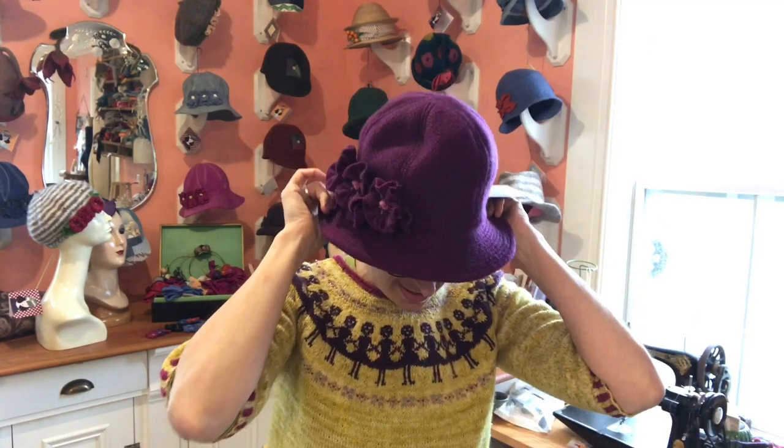It looks really beautiful with a collared coat. So that's another one. These are in my web shop, hatchunky.com. You just go to shop and then you go to felt and knit hats. Okay, so I realize that not everybody can have wool next to their head.